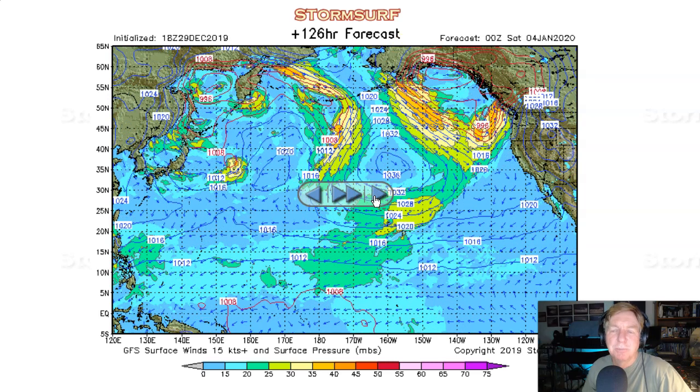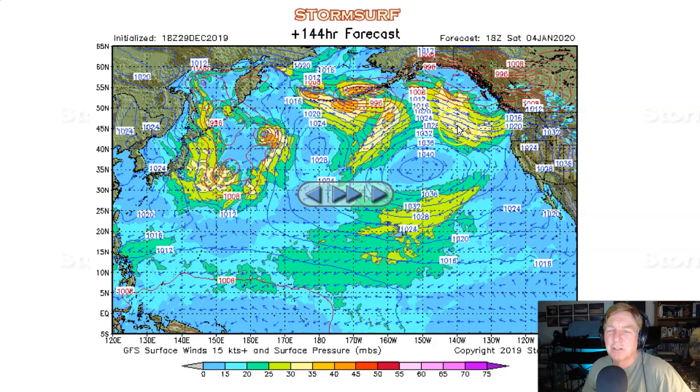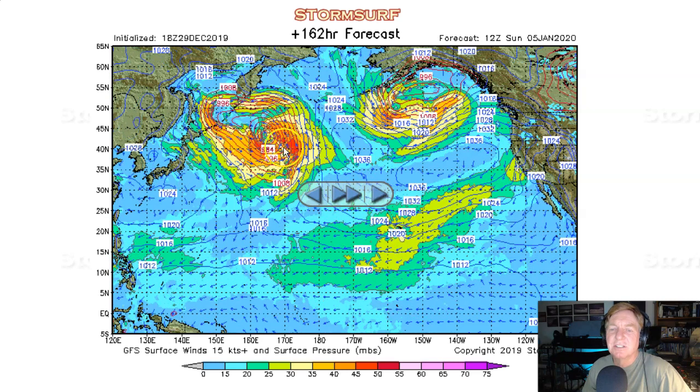This is actually better than what the models looked like just 6 hours ago. Pretty broad fetch of 30, 35 knot winds. A secondary fetch here. Maybe making wind swell come into the weekend for California. 30, 35 knot fetch continues into Saturday. And then here we go. Oh, interesting, on Sunday. This is looking a little bit better again than the last run of the models.